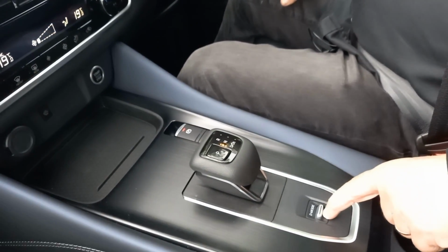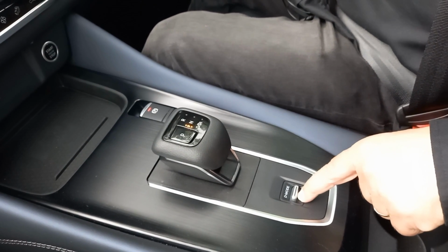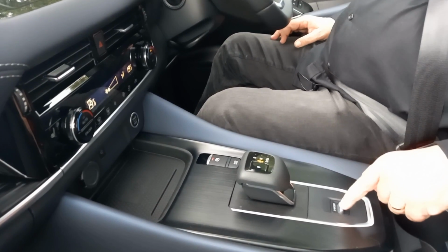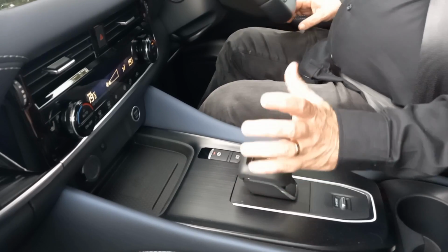And over there's the button for drive modes. You've got Eco, Standard and Sport. And Sport, of course, is very effective, as I showed when we drove out into the country, and it just gives you that little bit more grunt, a little bit more oomph. But let's talk this.